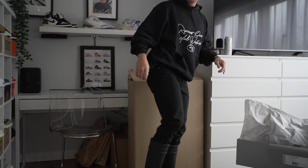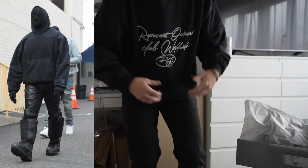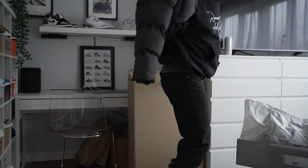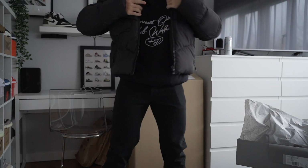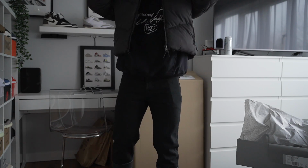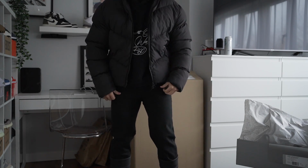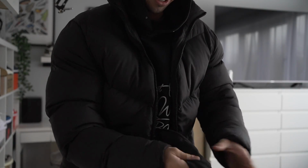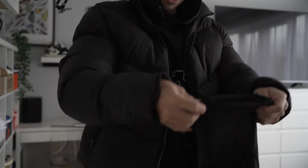I don't know if you can see, but I think that's pretty close. We need a jacket. Get a jacket on. Looking straight crazy in these things, man. I need a mask. Alright, so obviously we need some Kanye accessories. So we got the gloves. I'm gonna chuck those on. We got some sunglasses. And then, of course, we got the mask. This is probably a terrible video idea, but we try.